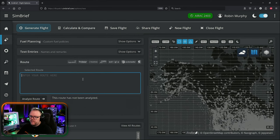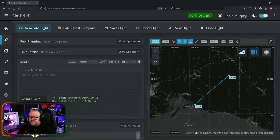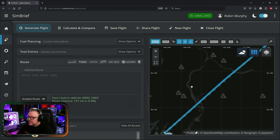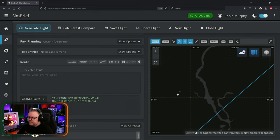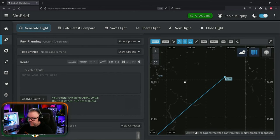right? So I've gotten rid of that. And if I want to say, well, analyze the route, well, that is my route. It's just going to give me airport to airport. Okay. So you can delete those out if you wish. However, because we are flying in mad sort of weather, you may want to go via an IFR route, right?